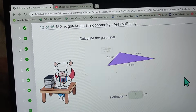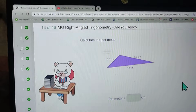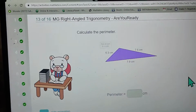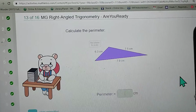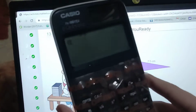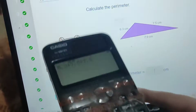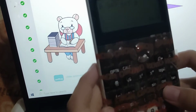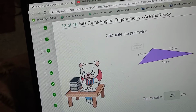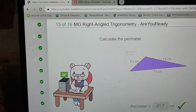Calculate the perimeter. What you need to do is turn it into a line. The only way to turn it into a line is addition. So this is how you do the perimeter. You need to add the 6.3 plus the 7.5 plus 7.9, and you get 21.7. Did you type it well? Yes. So the perimeter is equal to 21.7 centimeters. Amazing! Yay, I did it.